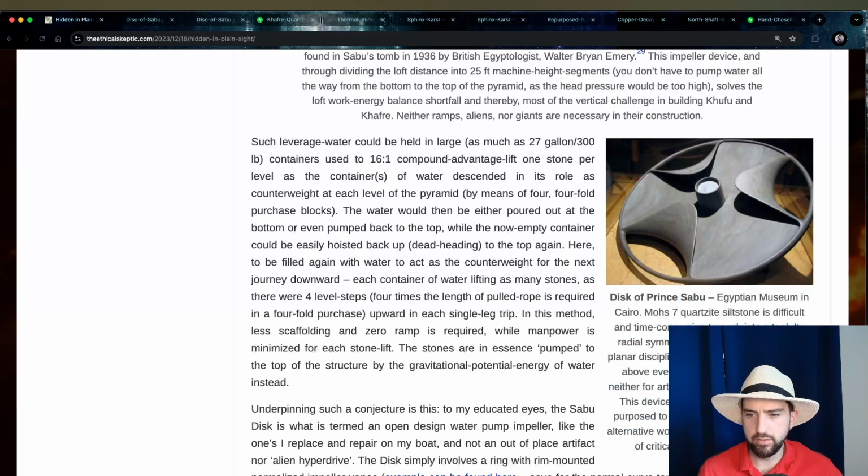One of the things is that this device was just very difficult to create. It looks like something you would expect to be made of metal, but they made it out of an extremely hard stone. And so he says here, Egyptian Museum in Cairo, the Disk of Prince Sabu, Mesozoic quartzite siltstone is difficult and time-consuming to work into a tool. Its radial symmetry and ring structure inside a planar disc is one magnitude in difficulty above even that. These elements were neither for artisanship nor mundane function.